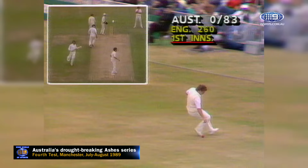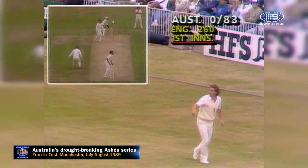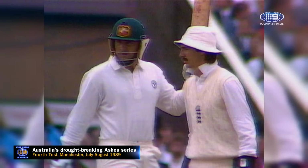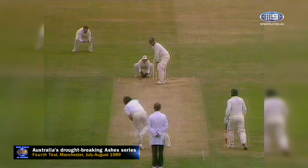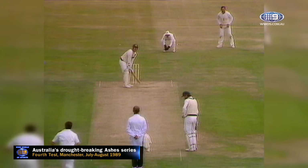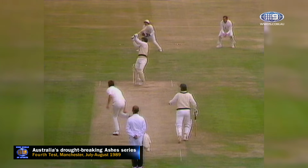There's 50 for Mark Taylor. Mark Taylor having a tremendous series. That's his 5th half-century. An opening stand of 135 was interrupted when Marsh faced Botham. Got him. Great piece of work. Caught behind down the leg side. Border had drafted for more than 5 hours on the way to 80.